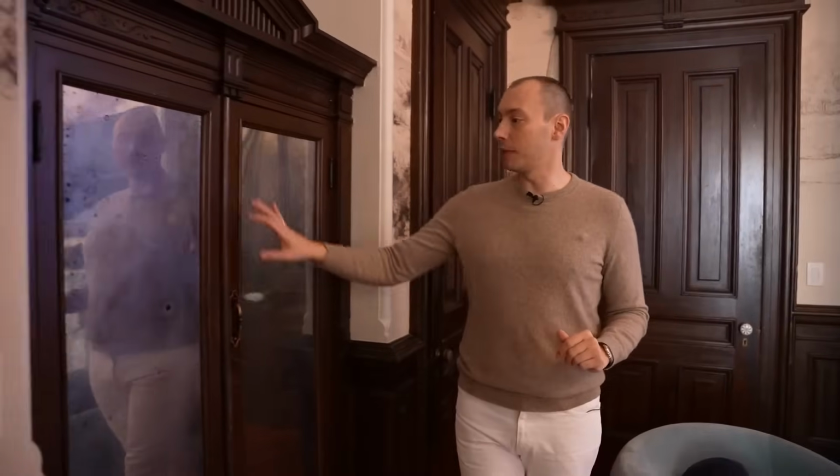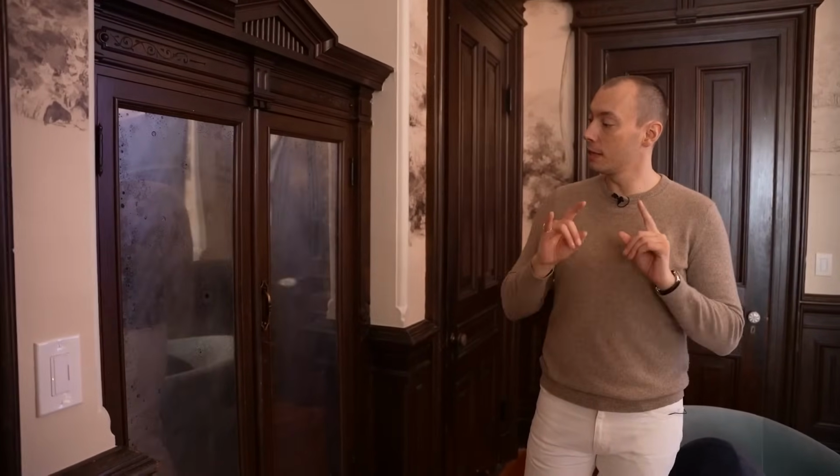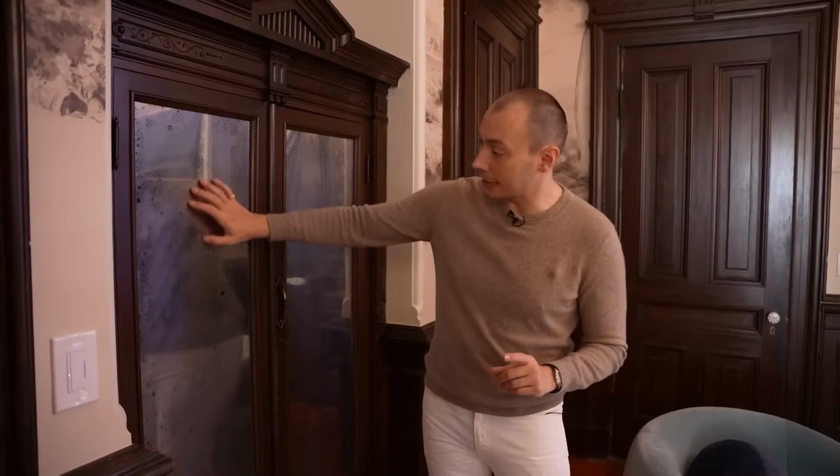One final thing I'm going to show you in this room is this china cabinet. Now, I won't open it because it's a state, but this would have been kind of where they put their china. I've not restored this, so you're seeing it in its real raw form. The only thing I did is I added these antique mirrors to it. It was clear glass before.